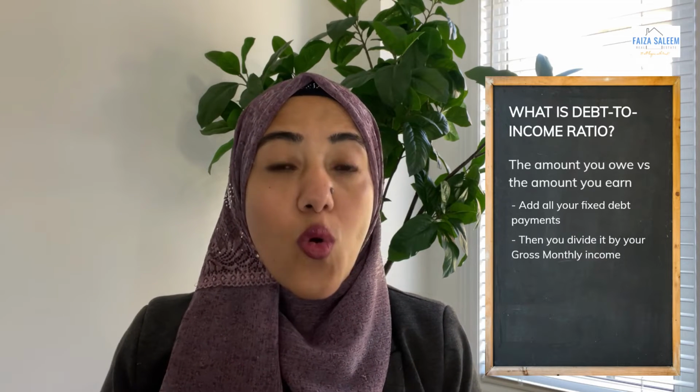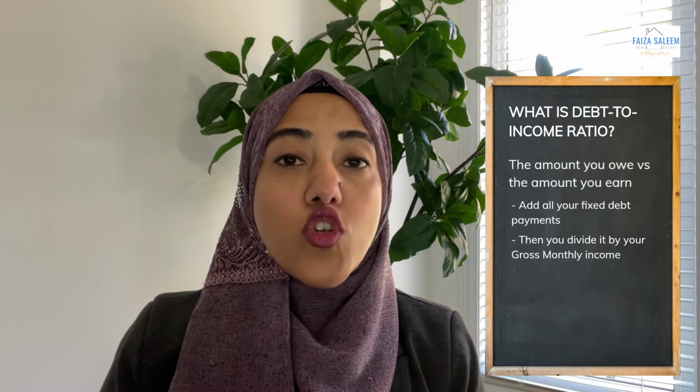Divide your total monthly fixed debt by your total monthly earnings. So make sure that it is your gross monthly income and not your net income. Let's say your gross monthly income is $4,000 and your total monthly fixed debt is $2,000. You would divide $2,000 by $4,000, which gives you 0.5. You multiply that by 100 and that would be your DTI, debt to income ratio. Your DTI ratio is 50%. In other words, you owe 50% for every dollar you earn.